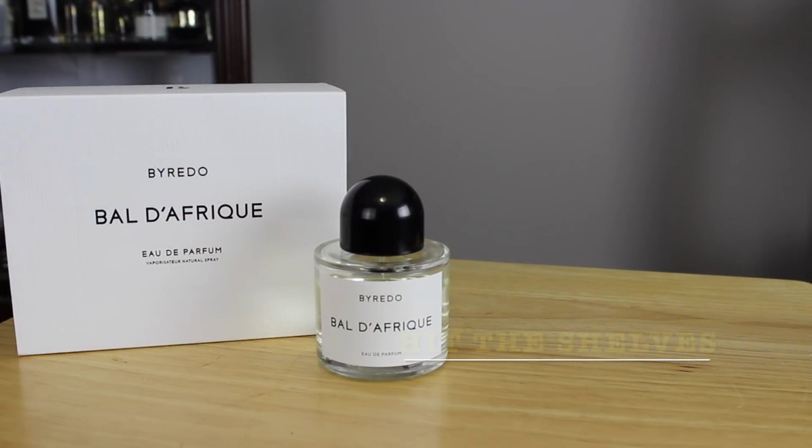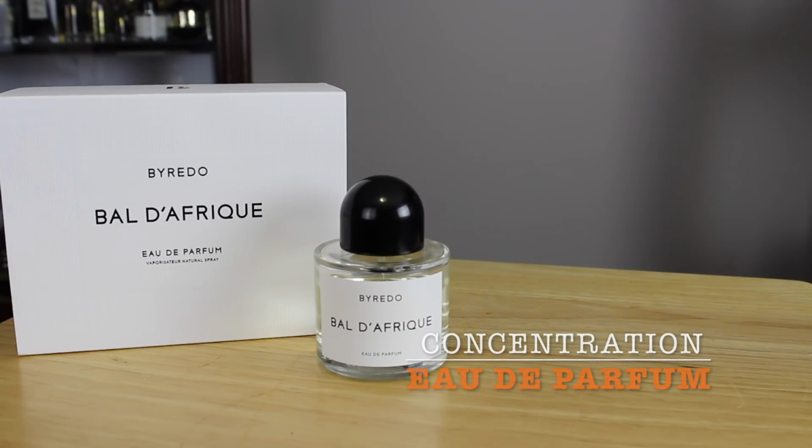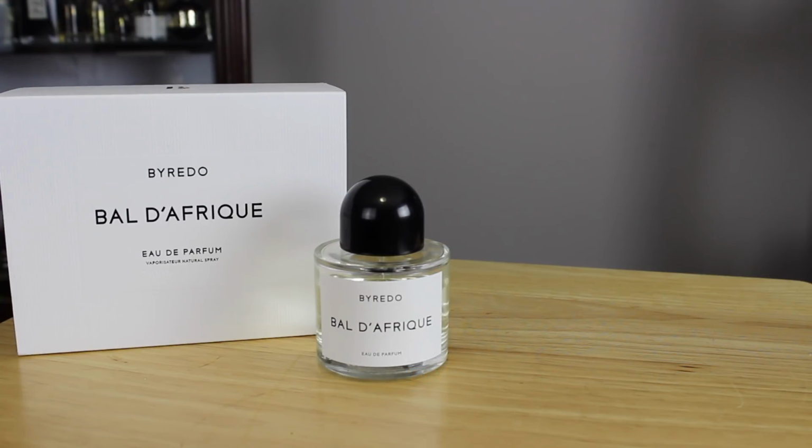Bal d'Afrique hit the shelves in 2009. Bottle sizes are the 1.7 ounce and the one you see here, the 3.3 ounce bottle. Concentration is eau de parfum. Pricing online, you're looking at approximately $150 to $320 for a bottle of this. Discounters do have it available. Usually when a discounter has this, they go quick. I've seen that on FragranceNet, Notino, and also FragranceX. So once they have it in stock, snatch them up.